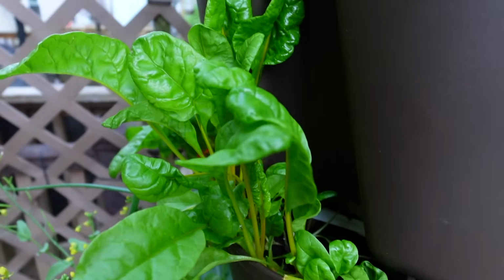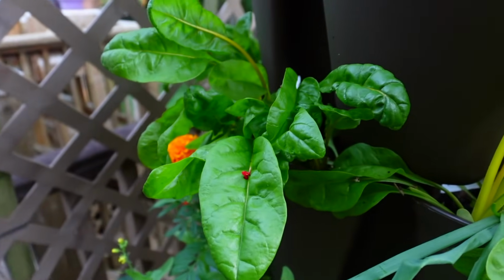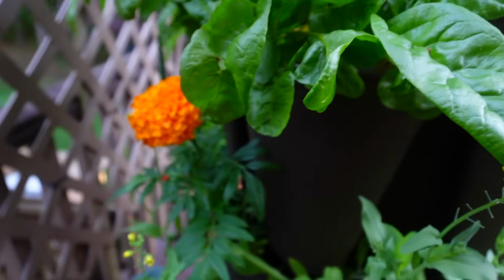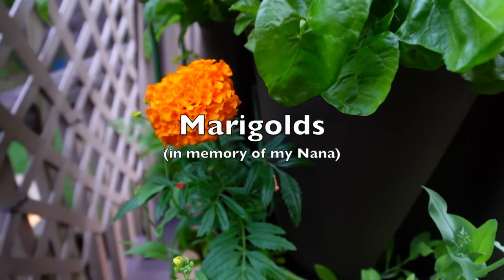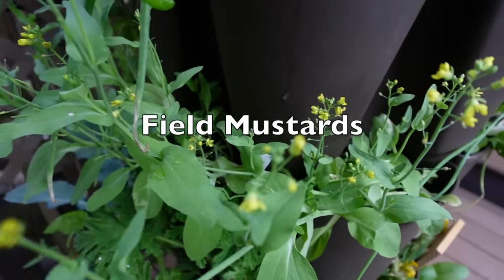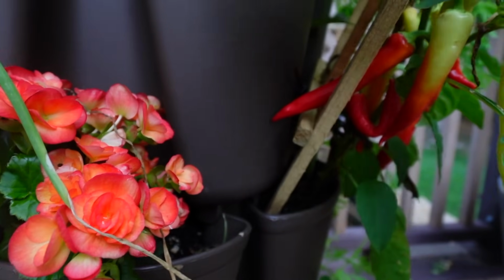Swiss chard are one of my favorite greens because they grow well in the spring and summer heat and have a mild flavor that pairs well with almost anything. I always plant marigolds, one of my Nana's favorites, and this brazen orange against the chocolate brown of my GreenStalk is just striking, right? Next, I've got field mustards, and that yellow flower is cook's comb, and I've got tons of that across multiple tiers.